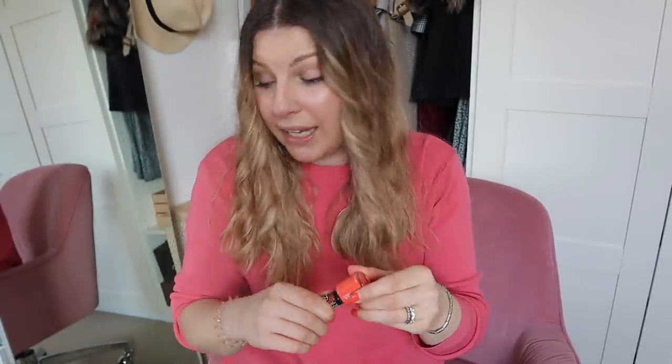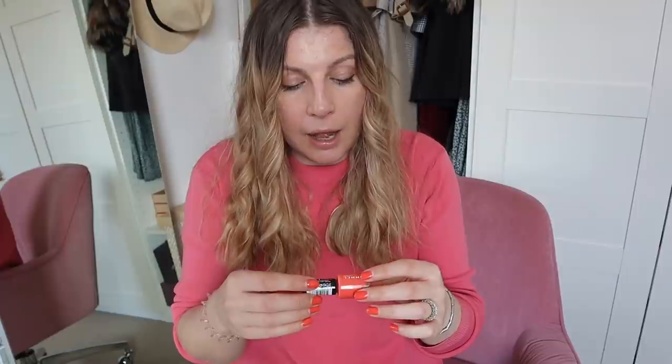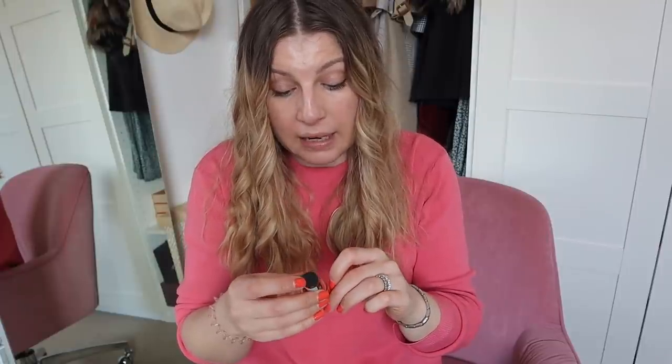But I'm really, really liking it. It is more chip resistant than a lot of the ones that I have. Essie is the worst. I've even got it on my toes right now, really quite liking it, but it's still not 100% chip resistant because here we go. I'm actually having my nails done next week. I was like, am I going to do it? Am I not going to do it?